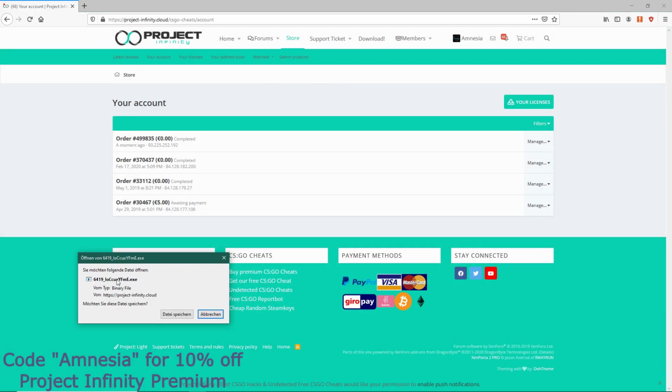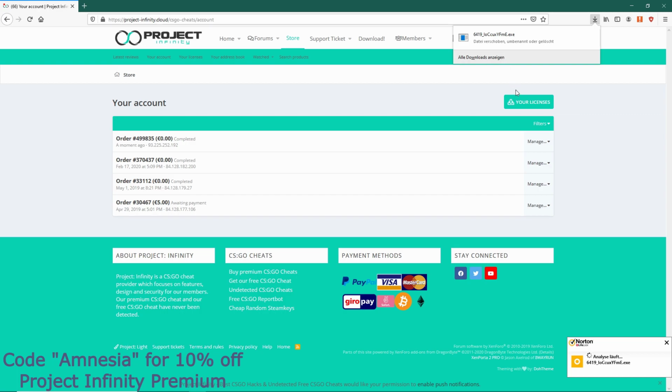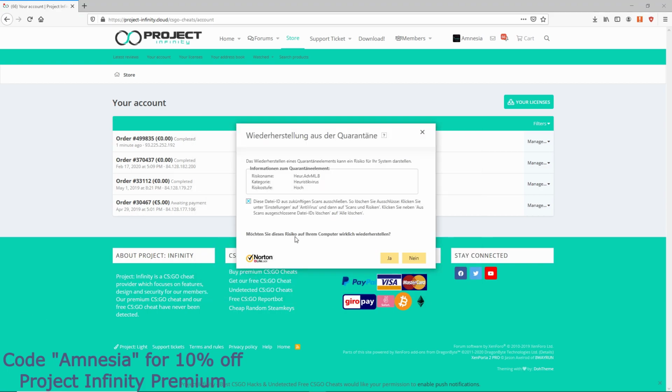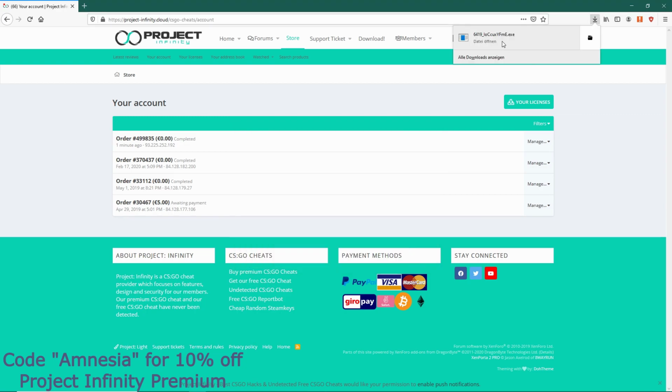If you download, you will get that exe file, your UID, and some random letters behind. Save that file. You'll need it. In my case, you can see my antivirus does not like the file, so it's removing it. So we have to manually recover it. Like you can see, my antivirus deleted the cheat, and so we're just going to recover it. The file is recovered, ready to use.